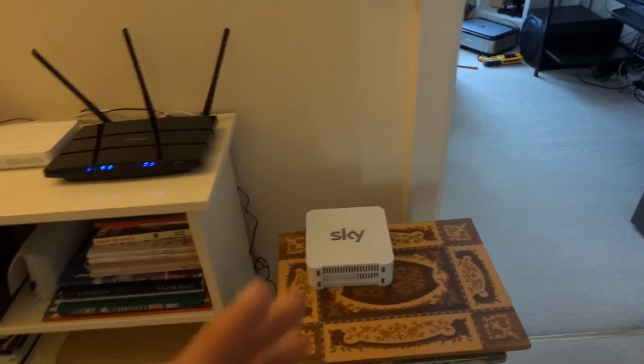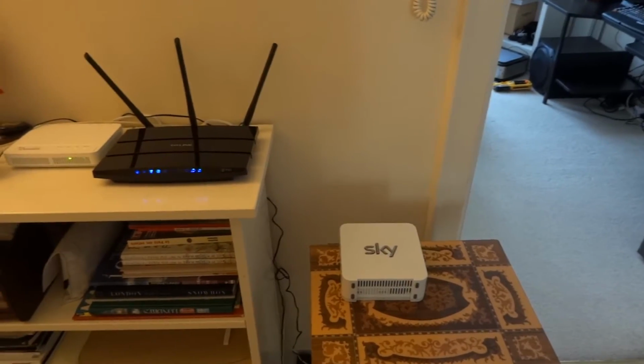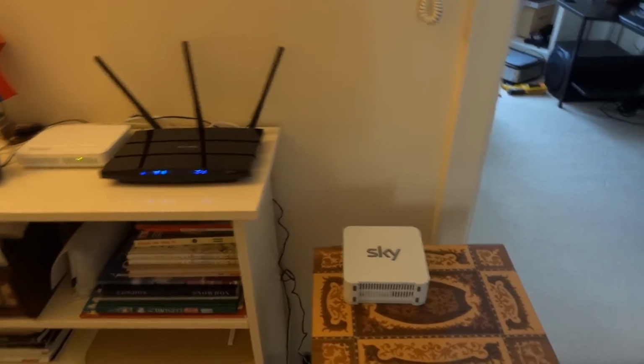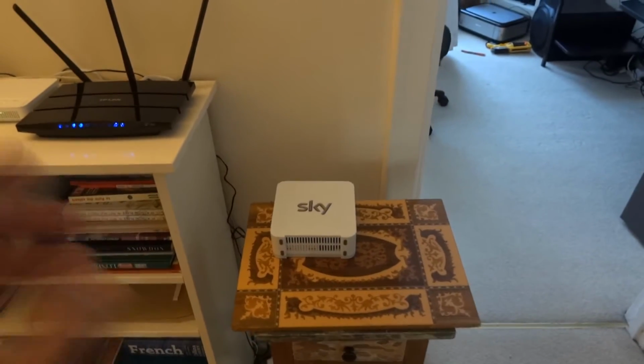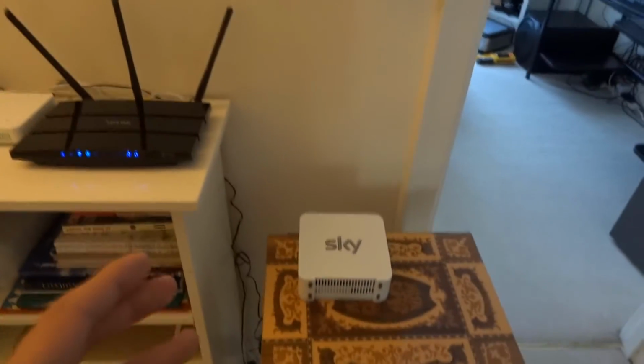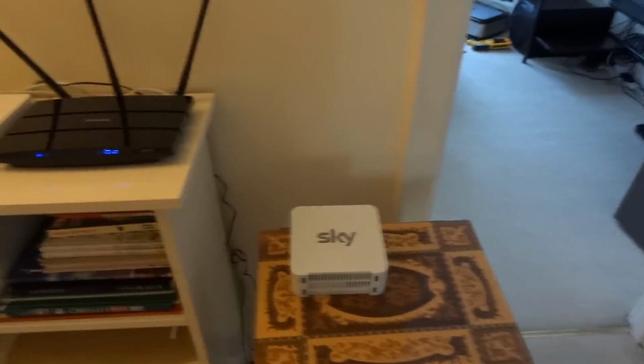So I just want to show you this first of all. I should mention, as I said, I'm on a 40-10 connection. I was getting 38 and 8 on the Sky router, and that's similar to what I'm getting on the TP-Link. That said, I did get huge variations on the Sky router. I got 3.5 megabits download, whereas I was getting 38 megabits download at other times.